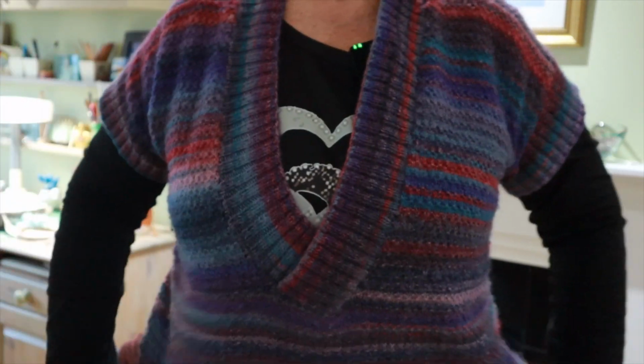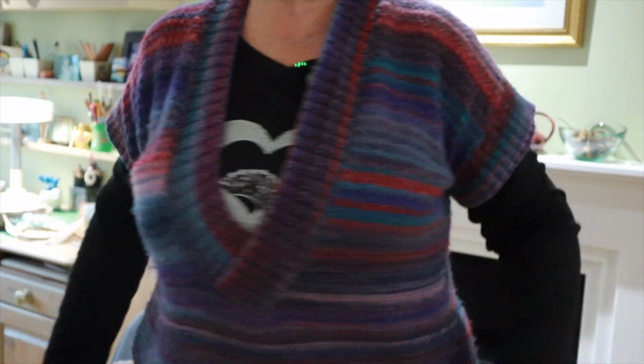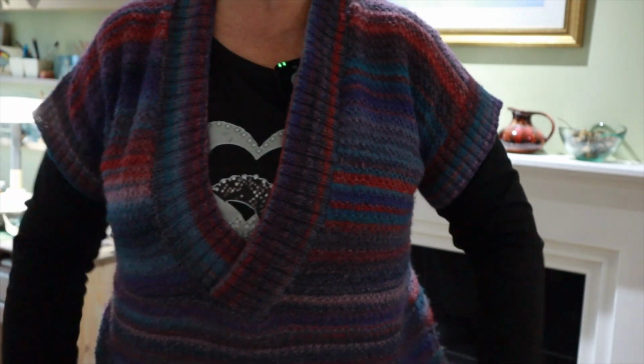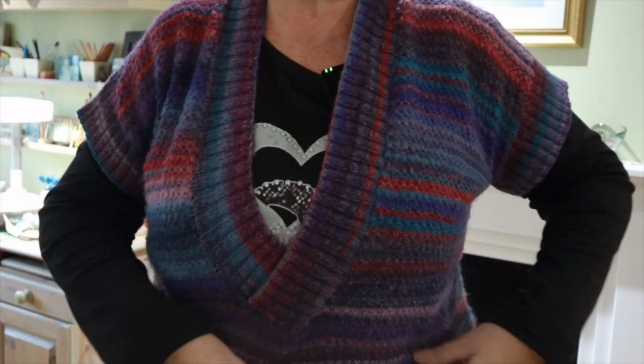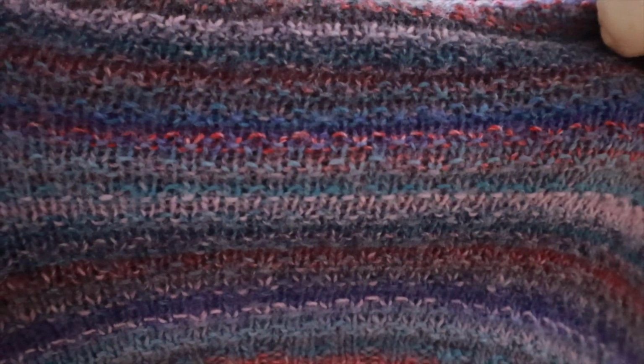I also finished my jumper. Yay! I'm so proud of myself. I can't tell you how long it's taken me to get to this place. I've never ever finished a knitted project. Here is the pattern. I hope you like it.